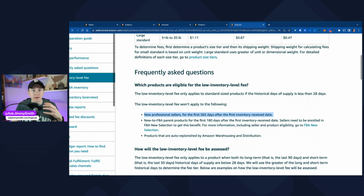I don't know exactly how they're going to charge it. This makes me concerned that it is, or it will be, based off of a seller SKU count or seller SKU fee versus an ASIN fee. This is the only thing that makes me think that it is per seller, not per ASIN, because they're able to take that fee off for new professional sellers versus for people that have been selling for a longer time.